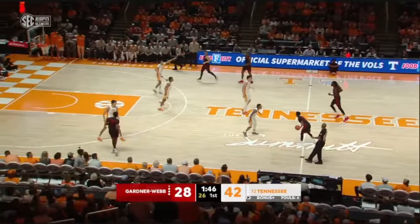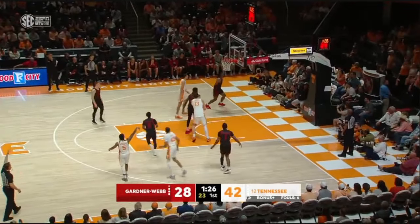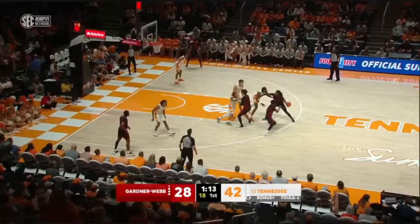Yeah, you're looking at Coach Luther over on the sidelines. He's good interior defense. Ziegler open for 3. And that might have gotten just a piece of the rim.